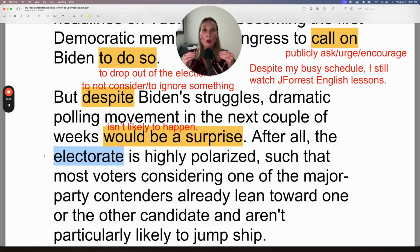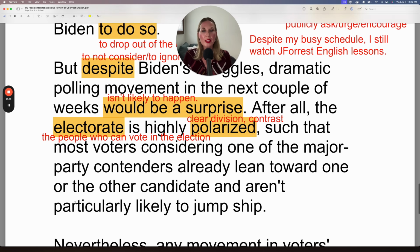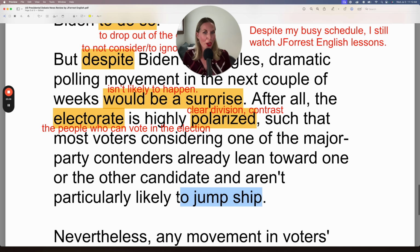So some people strongly support Trump, but other people strongly support Biden, such that most voters, considering one of the major party contenders, already lean toward one or the other candidate and aren't particularly likely to jump ship. Do you know what this means? Well, this article isn't about the ocean. We're not talking about boats. So this must be an idiom because clearly there isn't a literal meaning.